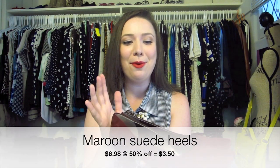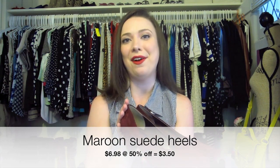But I also love the really chunky heel because I am on my feet quite a bit at work, and I prefer not to have really crazy high heels. They just don't make sense for what I do, and I'm sure you girls out there can totally understand that. You want something comfortable for when you're walking around at work all day. So I thought that these would be a really nice option, and they were marked at only $7, and then I got them half off that day.